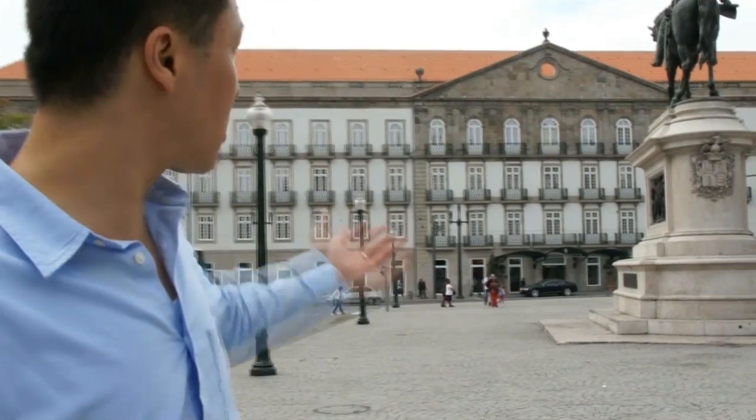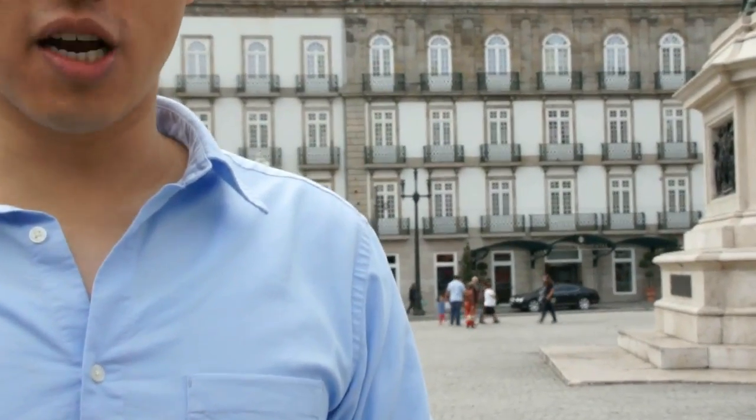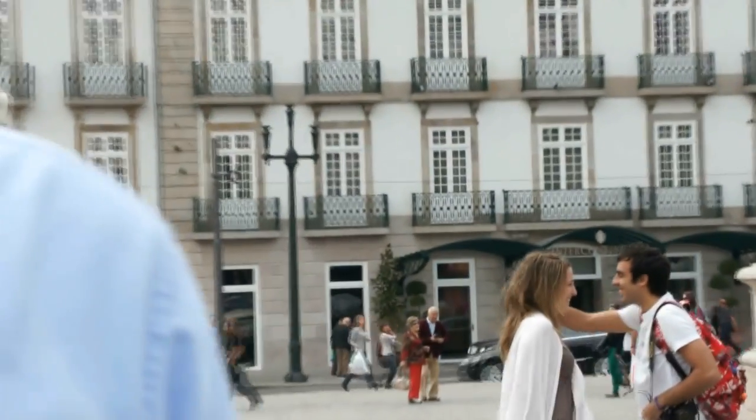Well, just behind me in this square we have a very newly built boutique hotel with just over 100 rooms. So let's go in and check out what they can offer.